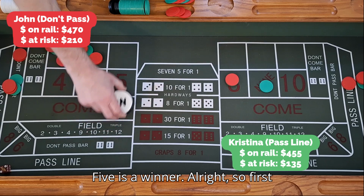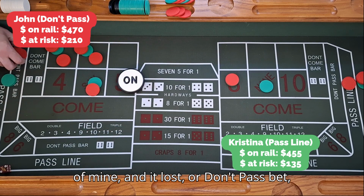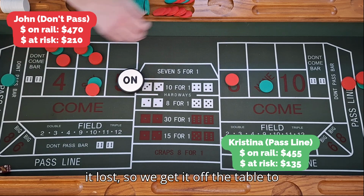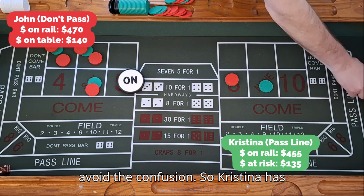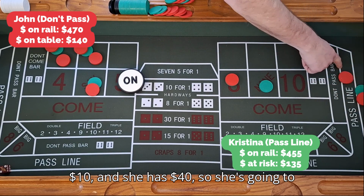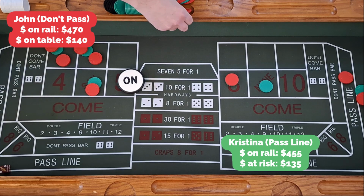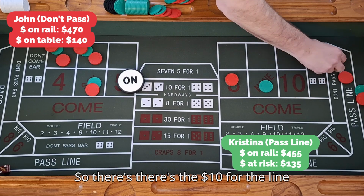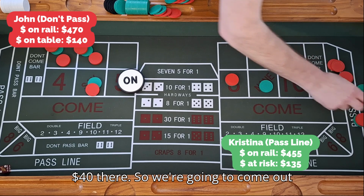5. 5 is a winner. All right. So first, we're going to take this don't come bet of mine, and it lost, or don't pass bet. It lost, so we get it off the table to avoid the confusion. So Kristina has 10, and she has 40, so she's going to win 10 and 60 for a total of $70. So there's the 10 for the line bet, and then there's the 60 for the 40 there.